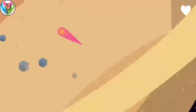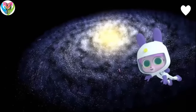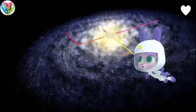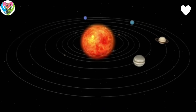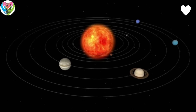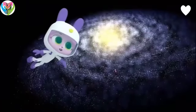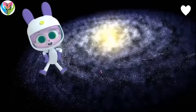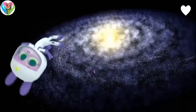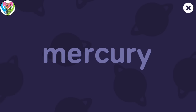200 billion? This is what the Milky Way looks like. It looks flat. The Milky Way is called a spiral galaxy. It looks like a flat spinning pinwheel, doesn't it? Scientists know that thousands of those stars have planets orbiting them, just as our planet Earth orbits our sun. So the Milky Way is full of billions of stars and us. Huh! We are all part of the biggest spinning pinwheel ever. Let's write Mercury.